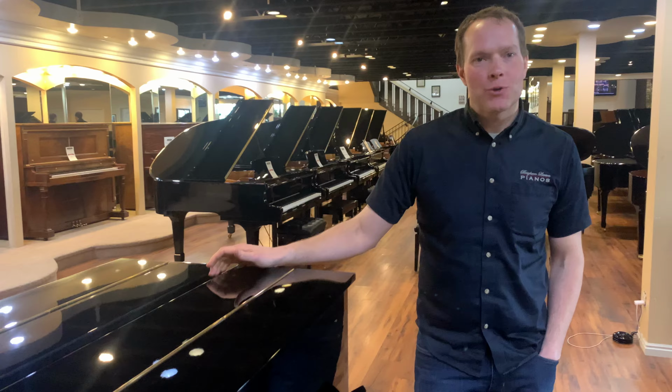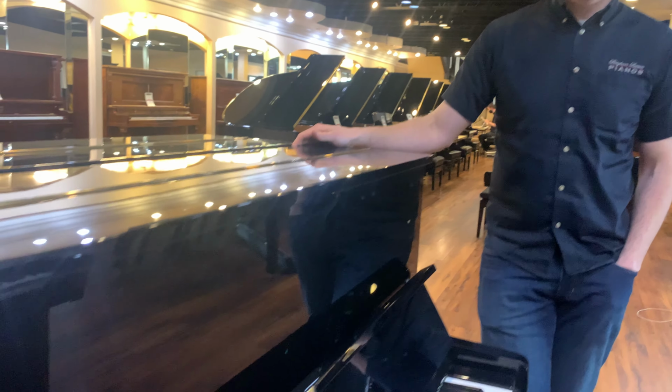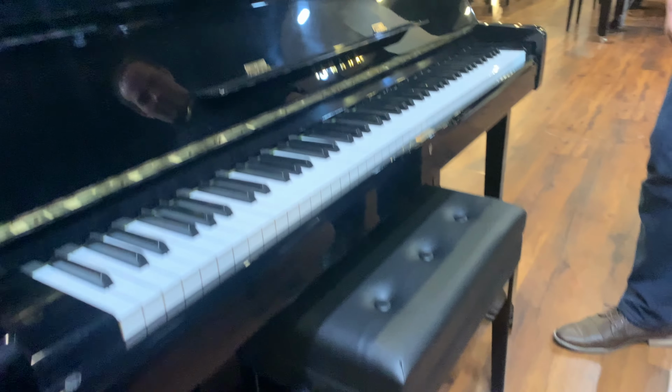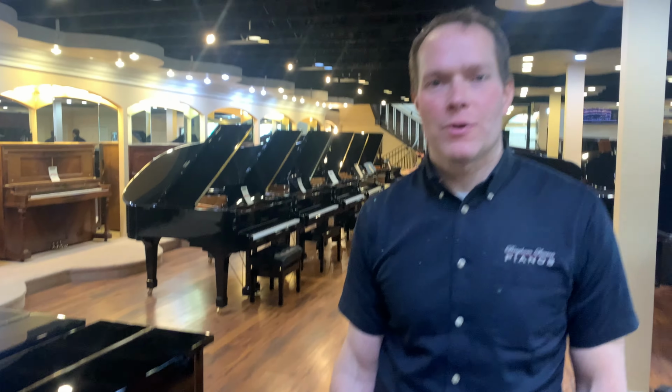I'm Brigham Larson with Brigham Larson Pianos. This is a Yamaha U1. This is kind of what started it all for me, making a transition from piano technician.